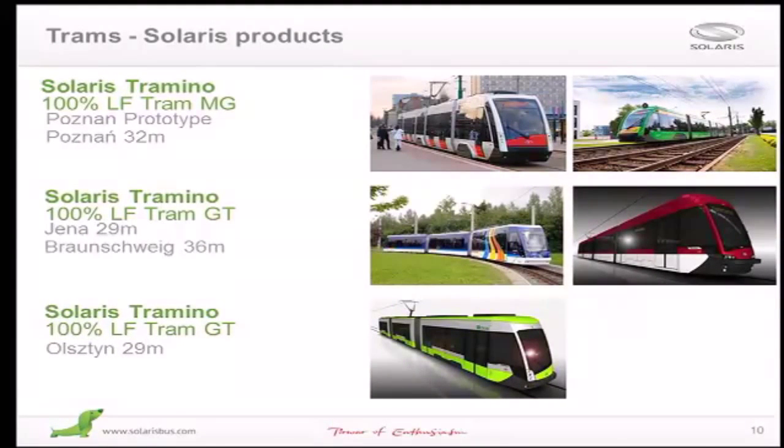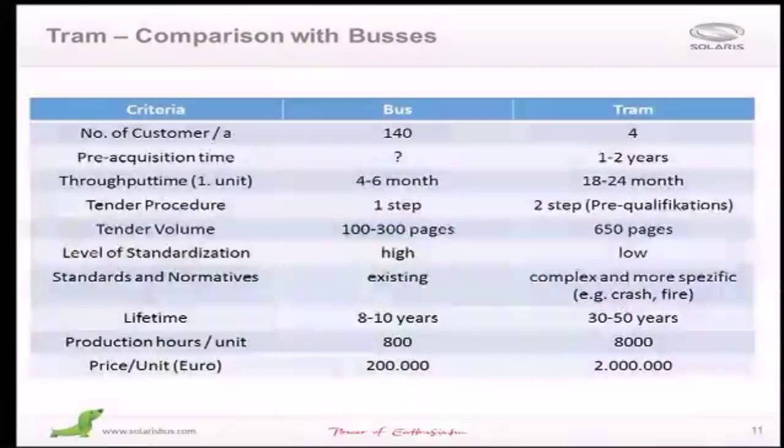Then that is just in the moment under production. We will see it probably at InnoTrans. That is Braunschweig, where we also supply the battery buses. It's the same concept. It's a former MAN and AEG concept developed on climatization. You have different normatives for today. You have climatization also for the drivers. And that is a special vehicle for the Polish market, with special bogies. And that is a new tram system. What we see, and we will come to that in the next slides, is that we have increasing networks, but I will come to that later.